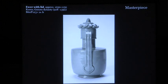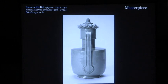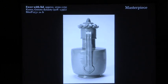So during the nearly 5 centuries of the Goryeo dynasty, from 918 to 1392, Celadon was the main type of ceramics produced on the Korean peninsula. Now, actually, the advent of Celadon represents a major technological and conceptual shift in the history of Korean ceramics. The technology of the glaze and the kiln structure was actually adapted from China.